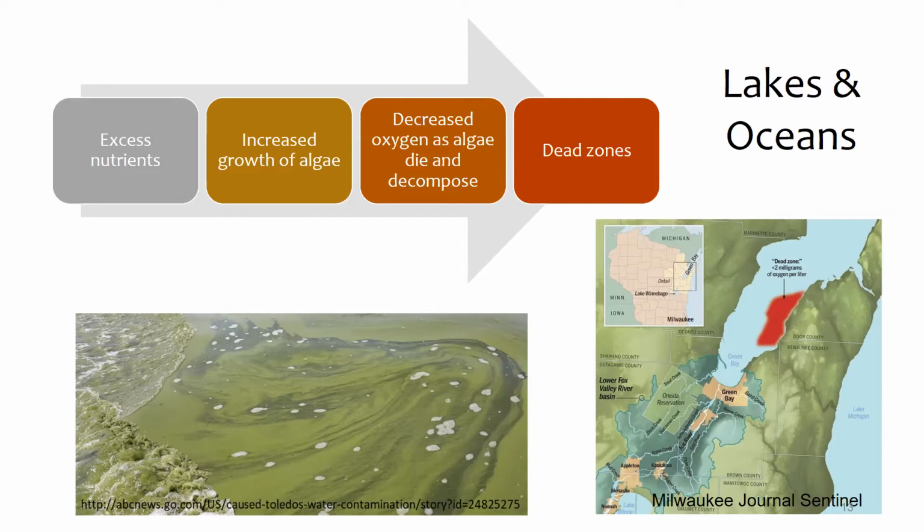Most folks are probably familiar with the dead zone in the Gulf of Mexico, but these are becoming more and more prominent in the Great Lakes systems as well, and in other smaller surface water bodies. The picture that I'm showing in the lower right is the dead zone in Green Bay, which feeds into Lake Michigan.